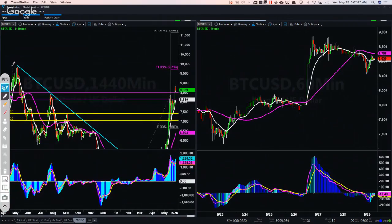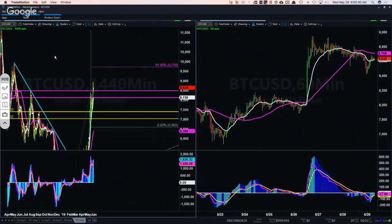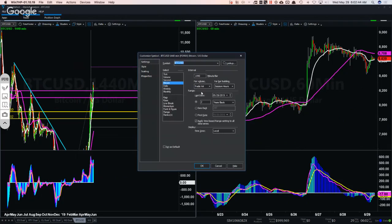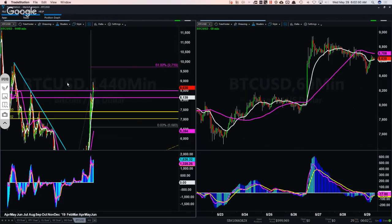But if you zoom out a bit, don't overlook this. What do we got up here? We've got resistance right at about the 10,000 level. So that is what I'm thinking is our likely limit to this upside. Is that all the data I've got? Yeah, it looks like that's all the data I got. Let me see if I can go back any further. I don't think I can. I think that's all the data TradeStation has to give me. Yep, it is.